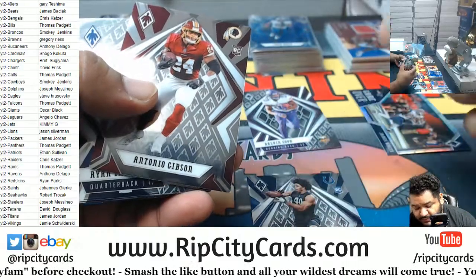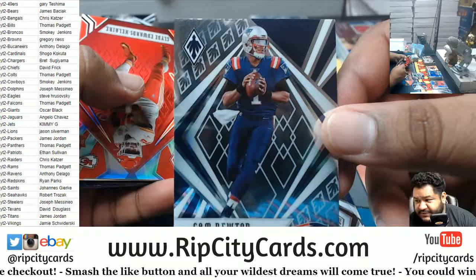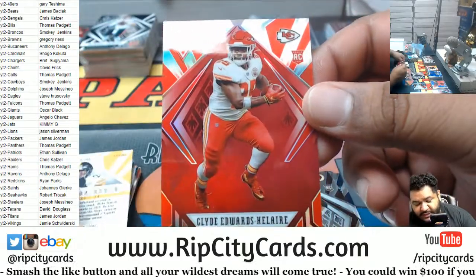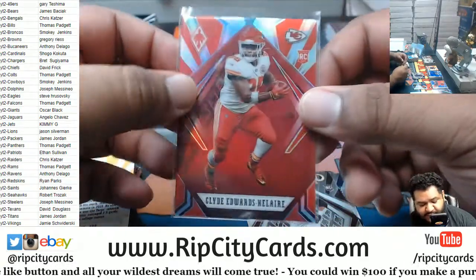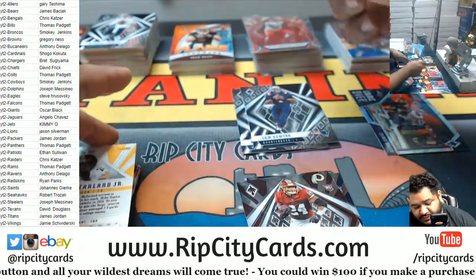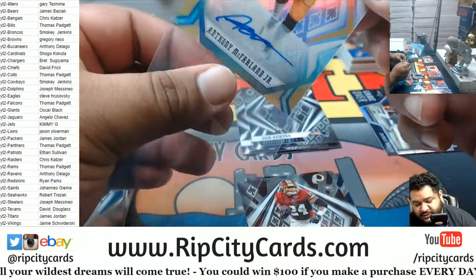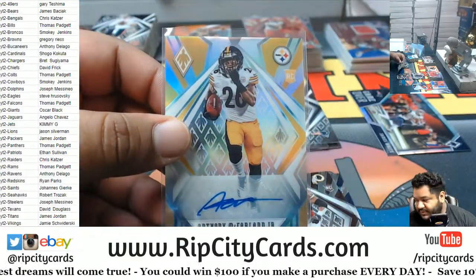Wait, I mixed up my... There we go. Hey, it's your favorite player, Roro. Cam Newton. Nice Allaire for the Chiefs to 299, would be nicer with some color on it, though. McFarland Jr., Steelers rookie auto. Not numbered, but there you have it.